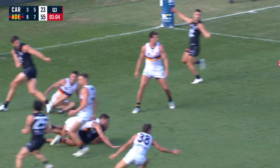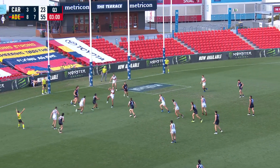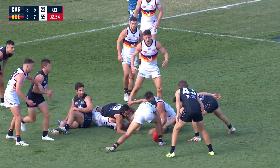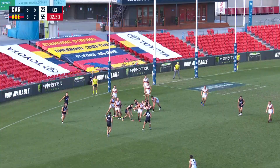Casbolt, Eddie Betts time. Hands it back inside. Murphy, touch, play on. Eddie goes hard. Back to Murphy, caught a little high. Umpire lets it roll. McPherson on hands and knees. Scholl got it out somehow. Smith dropped it as he was tackled.